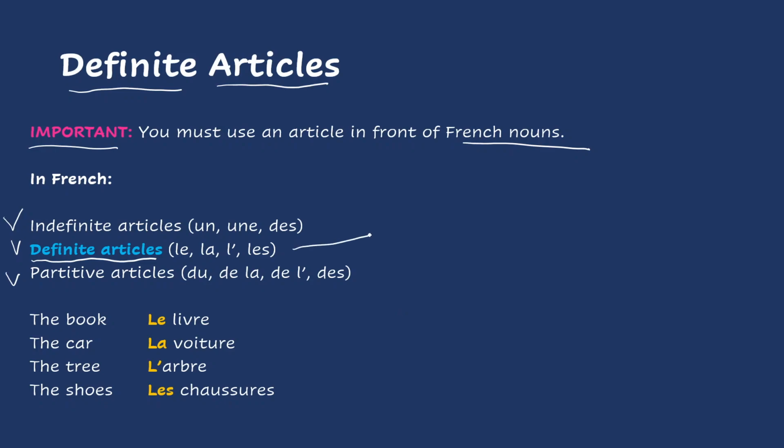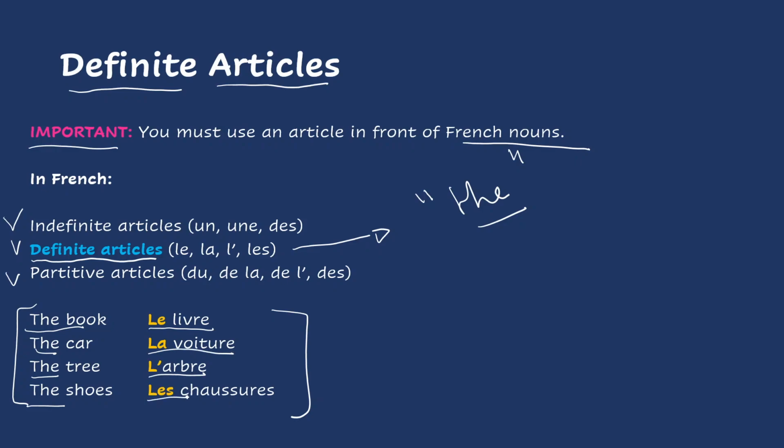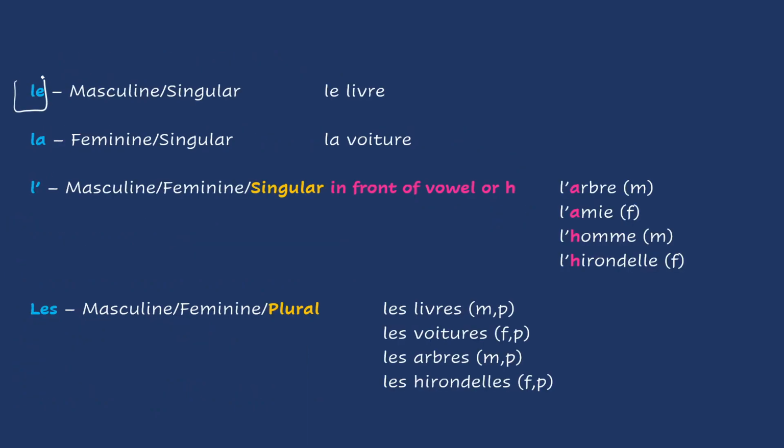So today, we are seeing the definite article, and in English, you will use it when you want to say the. As you notice here, in English, you only have one definite article. The book, the car, the tree, the shoes. But in French, we have four: le livre, la voiture, l'arbre, les chaussures. So we want to know when to use those different definite articles. So you will use le in front of a noun that is masculine and singular: le livre, the book.